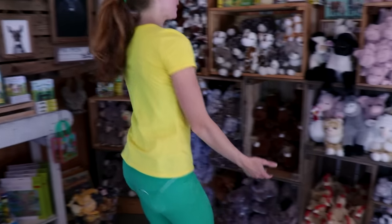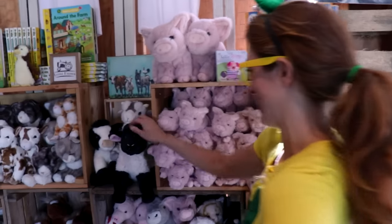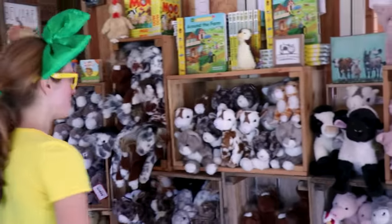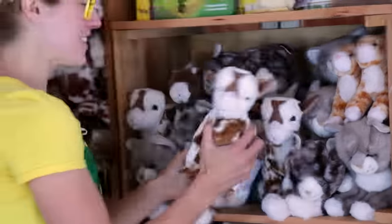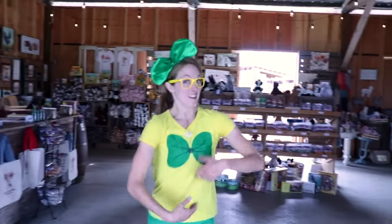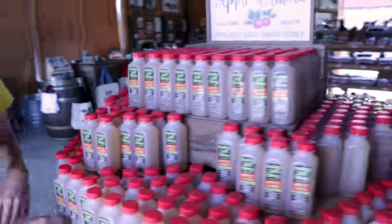Whoa, check out this wall of stuffed animals. Oh my goodness, that's a lot of stuffies. They're so cute and cozy too. These look like all the farm animals that I got to see and meet. This looks like the goat I was petting. Aw, he's so soft. And of course, you've gotta try the apple cider if you ever come to Swans Trail Farms.